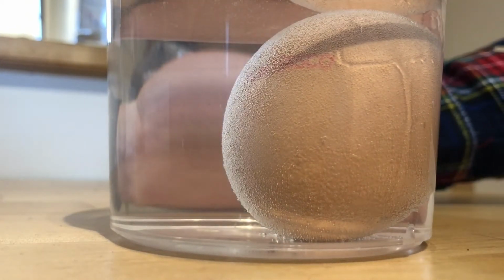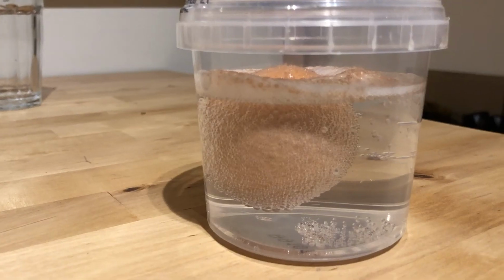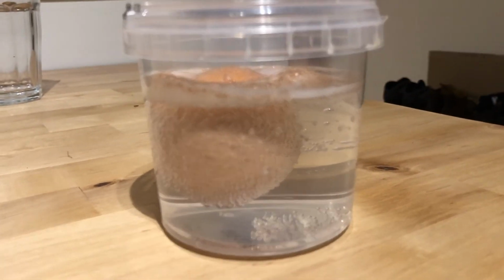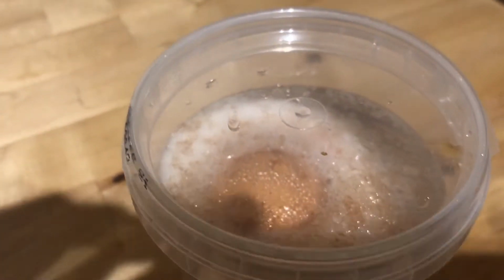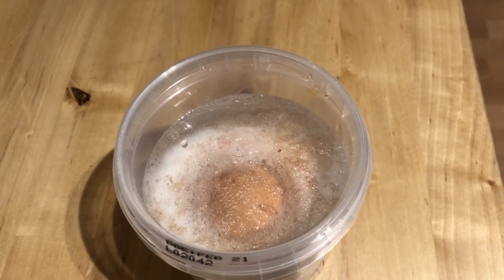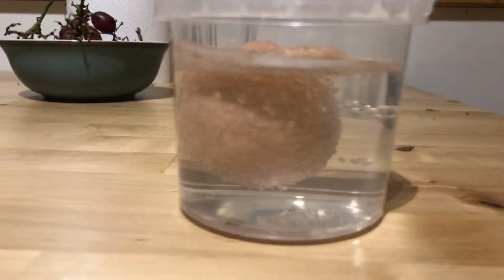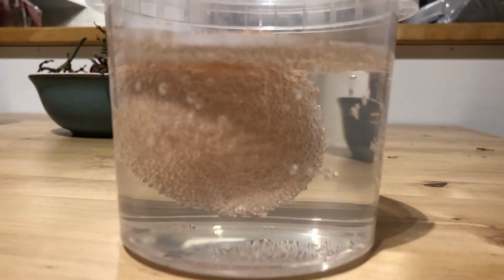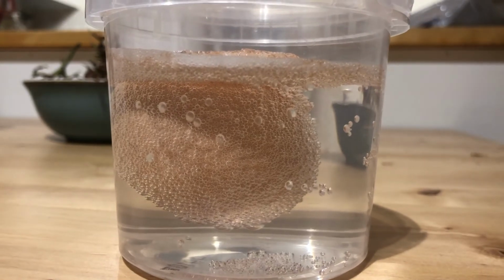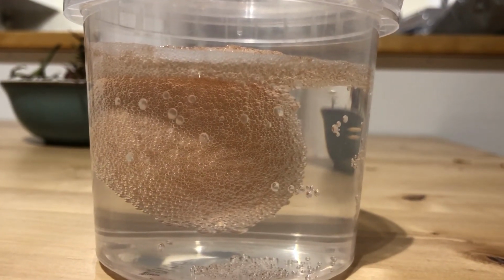When your egg has been in the tub for a little while, take a really good look at it. Then go away, leave it somewhere safe, and come back a few hours later. This is what had happened to our egg. Can you see all the bubbles clinging to the side of the egg? There's loads of them. Some of them are bursting and popping. I wonder what you'll see on your egg.